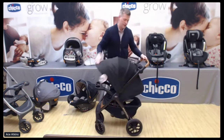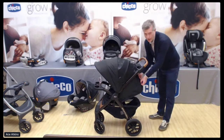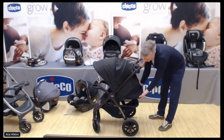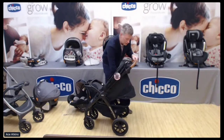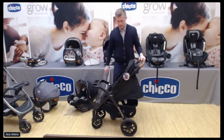I'm talking about the airflow and breathability. The recline panel on the seat, we have zippers here. This will unzip on each side. There's little snaps, but there's a panel here that you can roll down. So that gives you another panel for airflow. So all around the back of the seat, really wide mesh panel for airflow.